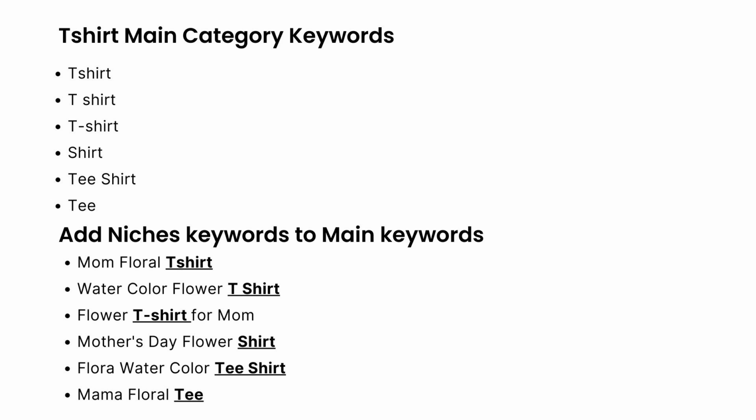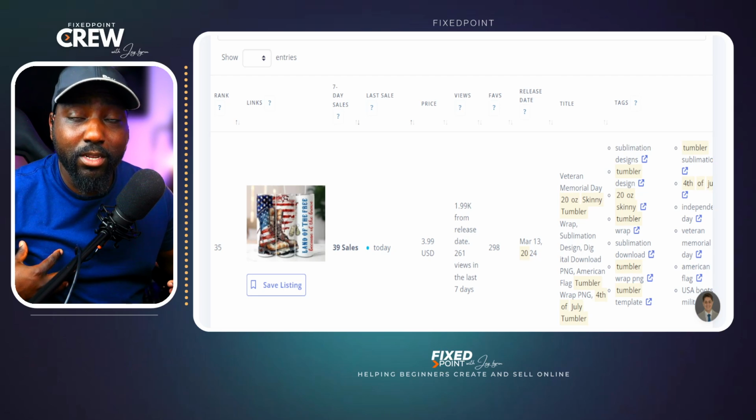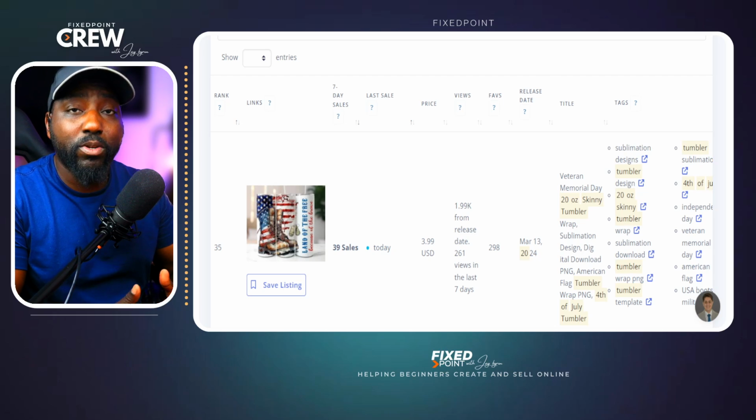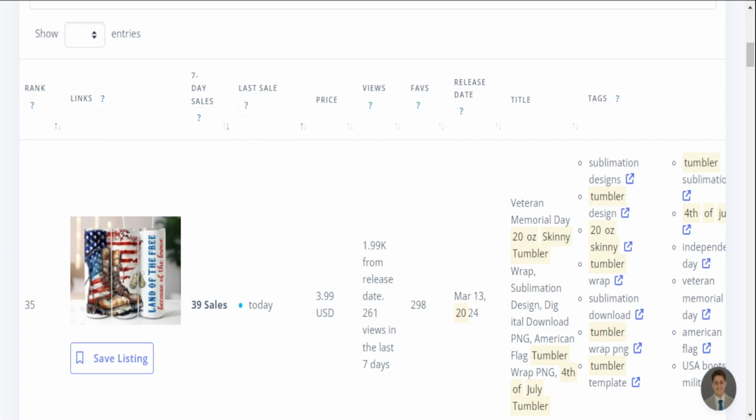So T space shirt, T dash shirt, TEE shirt spelled out the entire way. Same thing with sweater. We have to think about what are some different ways people are typing that product into Etsy search. Though it may seem extremely redundant to us, the algorithm is picking up these different terminologies for these listings, so we definitely want to add those over into our listing as well. That is a part of our keyword research.